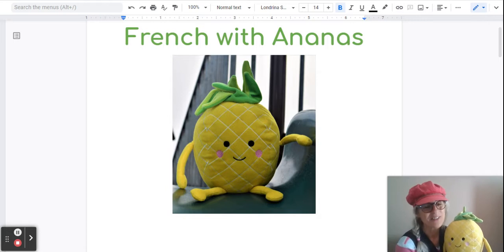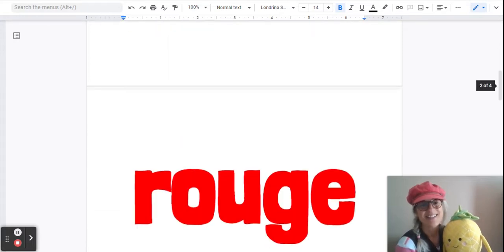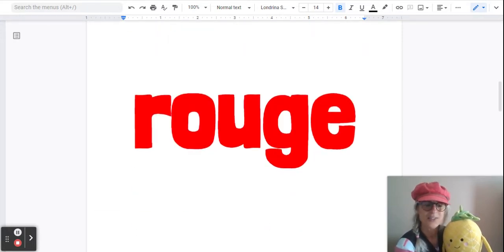My friends, today we're learning how to say and how to write the color red in French. So let's go. So how do you pronounce the color red? Well, see if you can try it out. It sounds like this. Rouge. Can you give it a try? Rouge. And it's spelled R-O-U-G-E.